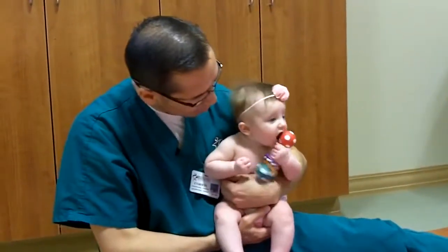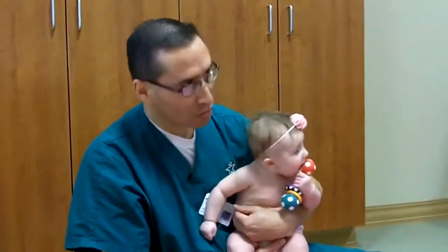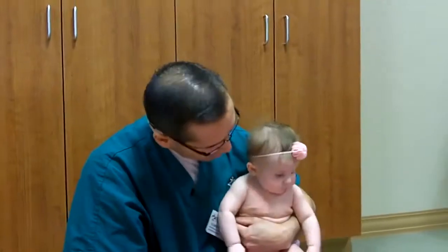So we looked at grasping patterns, we looked at some reflexes, some movement patterns, and some sensory with vision and hearing. And some babies will typically develop at different stages, some a little sooner, some a little bit later. And if you ever have any questions or concerns about your developing baby, contact your pediatrician.